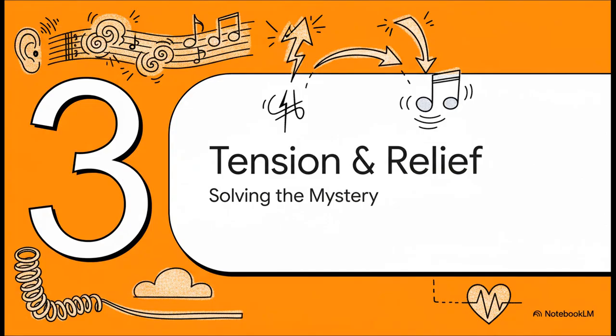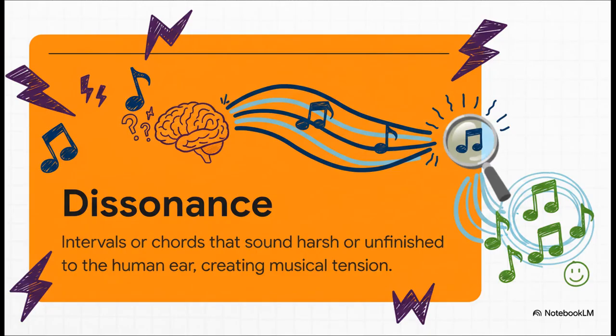Okay, so we know what these chords are and how to build them, but why do they work? Why do they have such a powerful effect on us? Well, it all comes down to a core concept in music, the relationship between tension and relief. The secret is a term called dissonance. Both diminished and augmented chords are dissonant. All this means is they sound unresolved or a little off to our ears. They create a musical tension that our brains instinctively want to hear fixed or resolved by moving to a chord that sounds more stable and pleasing.